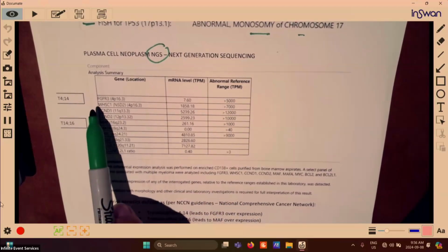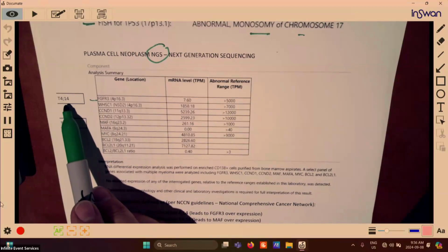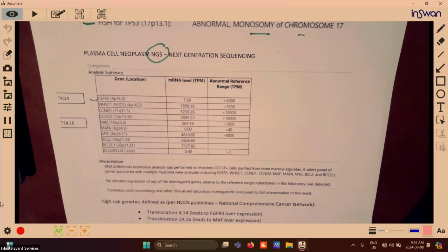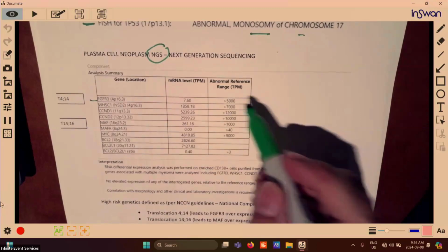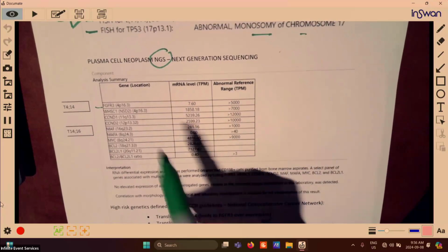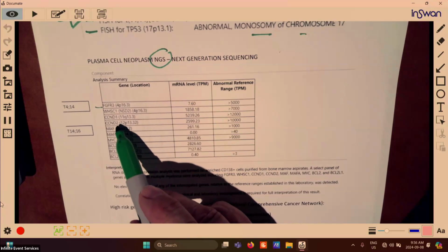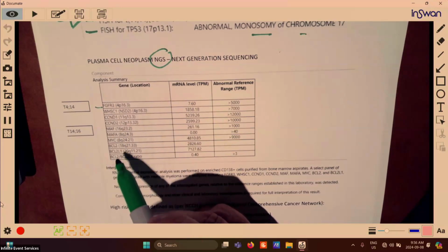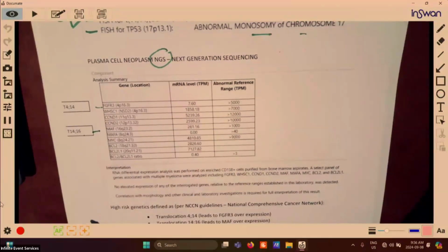We know that there are specific probes, like FGFR3, that equates to the translocation of 4 and 14. So a piece of 4 moved over with 14 and created this protein FGFR3. And we can tell whether or not that is overexpressed. So there's this big long list of all these little things that we can use the computer to analyze that equate to these different translocations.